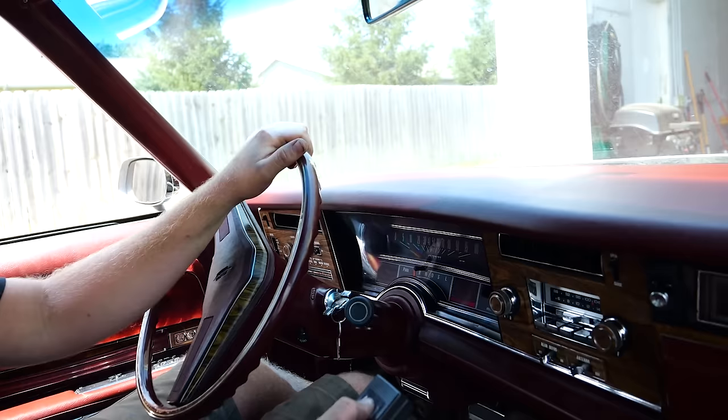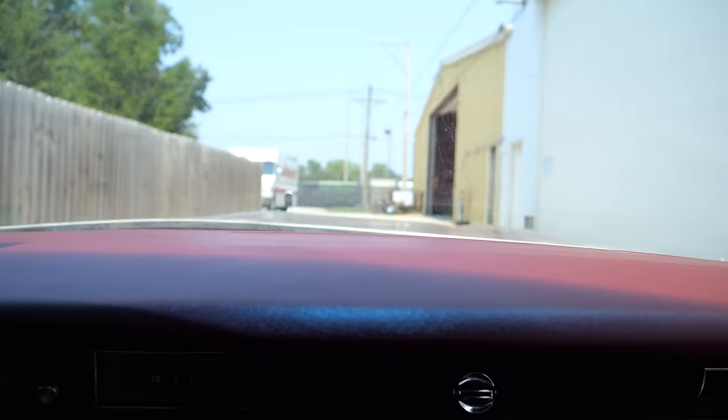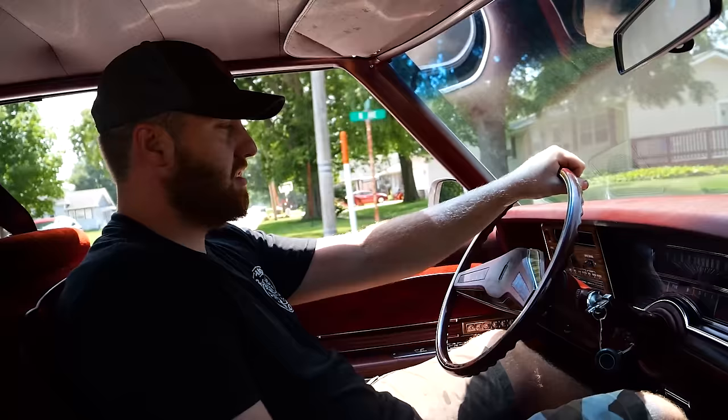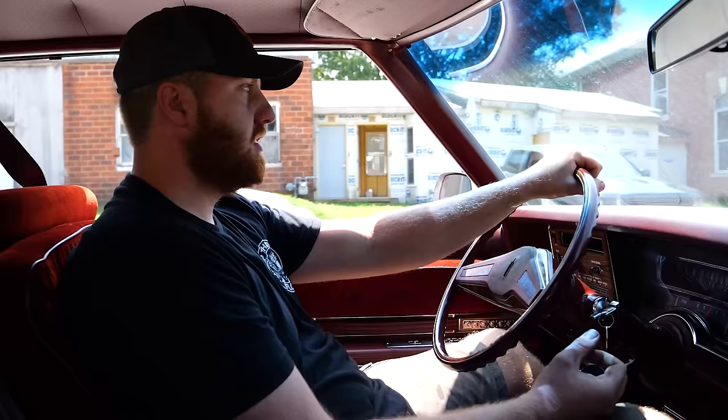All right. Time for our first real drive that's not, you know, big smoky burnouts. Oh, dude, this thing drives so nice. Over the potholes like it was nothing. This is the epitome of luxury. We have to fix the AC. It's just so good. The second gear works.